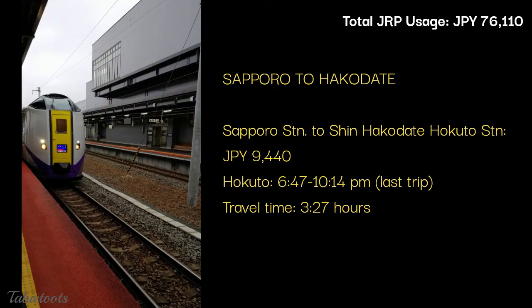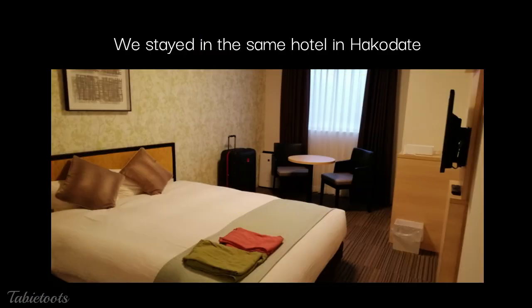We had dinner at Sapporo Station before taking the last trip to Shin Hakata Hokuto Station. We also bought breakfast food at Sapporo because we knew that the nearby convenience store would be closed when we arrive. We stayed in the same hotel beside Shin Hakata Hokuto Station.